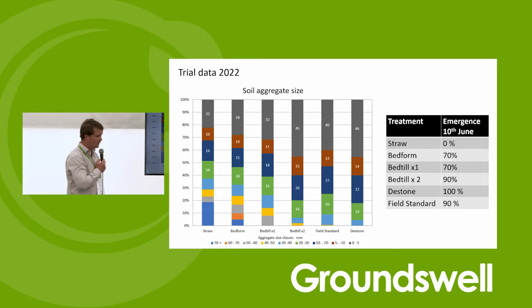And then to bring it back to the soils, we had a look at the soil aggregate size at planting, as this may have an impact on the ease of harvest in a couple of months' time. And you can see where they have the potatoes under straw, you have a much more even distribution of the soil aggregate sizes. And then when you see destoning, you have a much greater proportion of very fine soil particles and aggregate sizes. And you see that as we increase the number of cultivations, you see that there's a greater proportion of those smaller aggregate sizes. And we'll see whether that remains when we come to harvest in a couple of months' time, and whether that has an impact on harvesting.